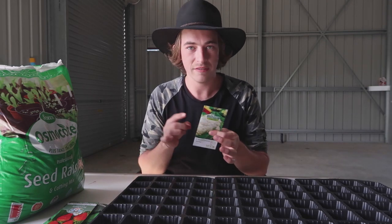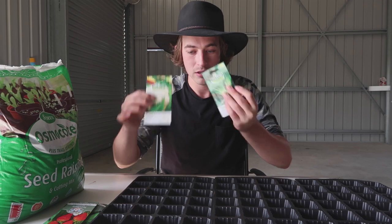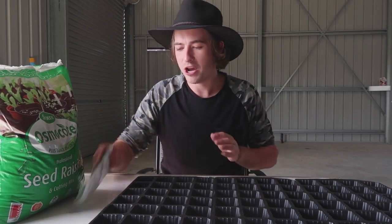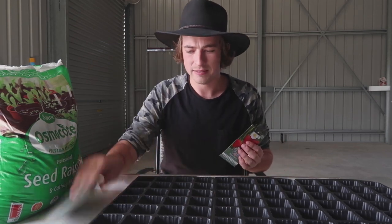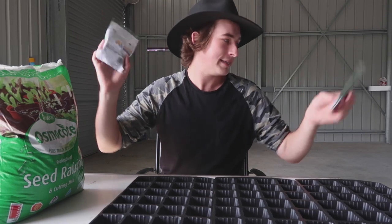Next thing we got was cauliflower. I'll probably do exactly the same thing with the broccoli in these as well. So the only thing that I'll be planting straight in the ground is the peas. So fingers crossed these take off and we can get some produce in the next couple of months. That would be amazing. All right, that was my Bunnings haul.